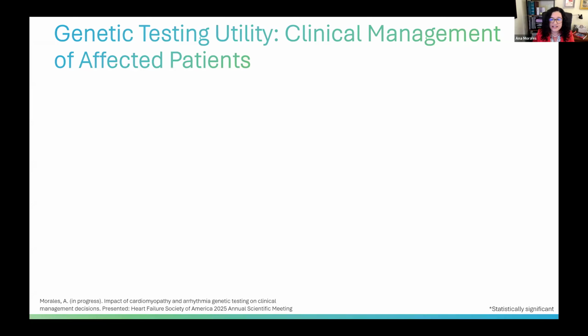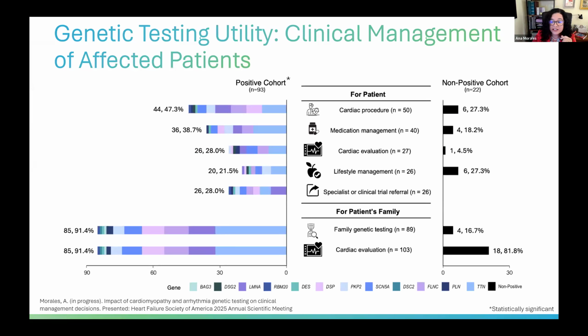This slide presents data from my collaboration with a group of experts, cardiologists in the genetic testing space for cardiomyopathy, and a commercial clinical laboratory partner with many cases tested over time. And what we demonstrate here with this data I'm about to show you is the utility of genetic testing specifically for affected patients. So as you can see here in this graph, we have two cohorts, the positive cohort on the left and the non-positive cohort on the right.